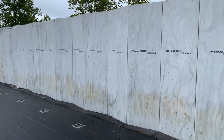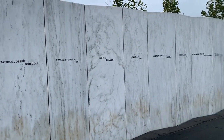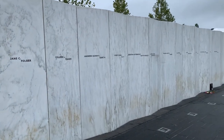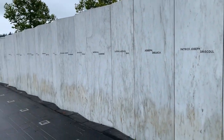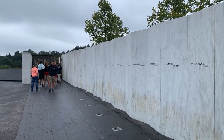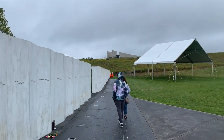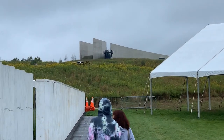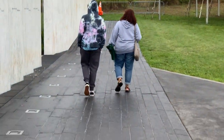So this wall has all the names of the folks that were on Flight 93, and it symbolizes the coming together of the passengers and crew to retake control of the flight. Up at the top there, that was the flight path we came in on. And it continues down through here.